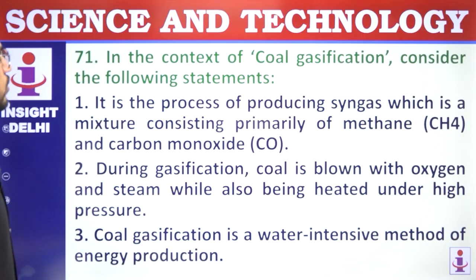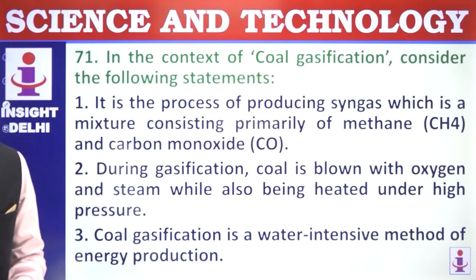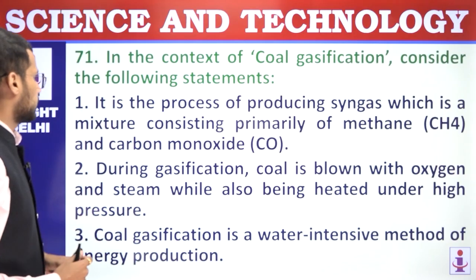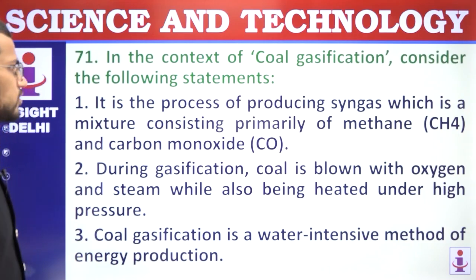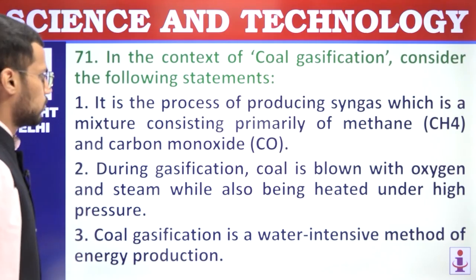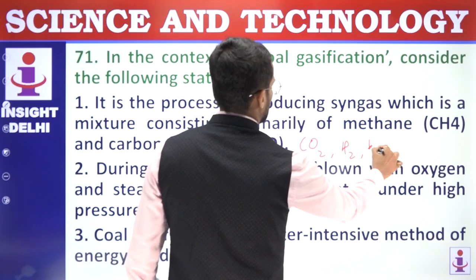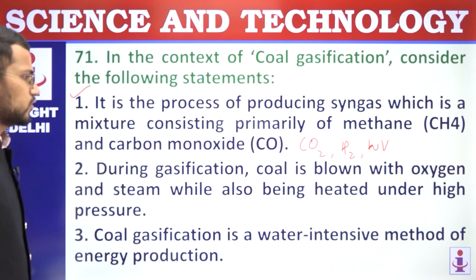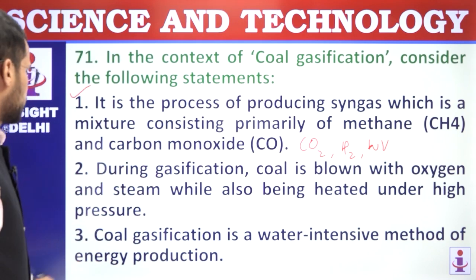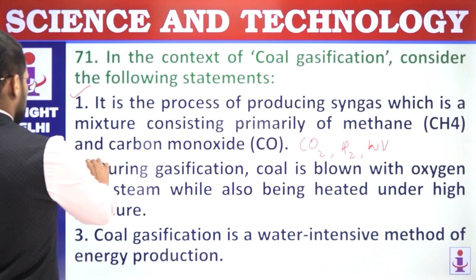71. In the context of coal gasification, consider the following statements. So coal gasification is considered a better technique instead of combustion of coal directly. First statement, it is the process of producing syngas, which is a mixture consisting primarily of methane, carbon monoxide, even carbon dioxide, hydrogen and water vapor. First statement is correct. Second, during gasification, coal is blown with oxidant and steam while also being heated under high pressure. Right? So this is a correct statement.